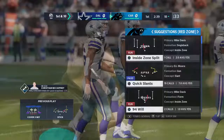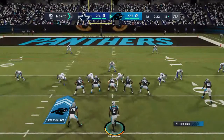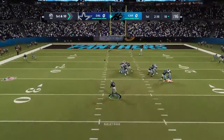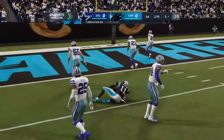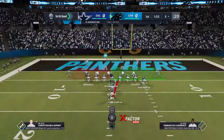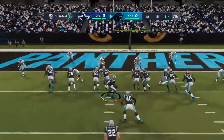The Panthers have the first. It's a gain of 12. So from inside the 20, here's 1st and 10 at the 18. His throw caught at about the 5. And the 5. Back-to-back nice gains. That one for 14 yards and another first.